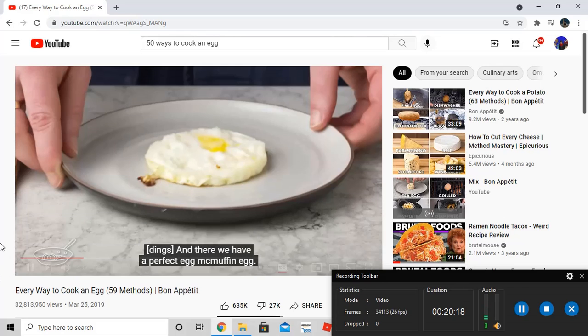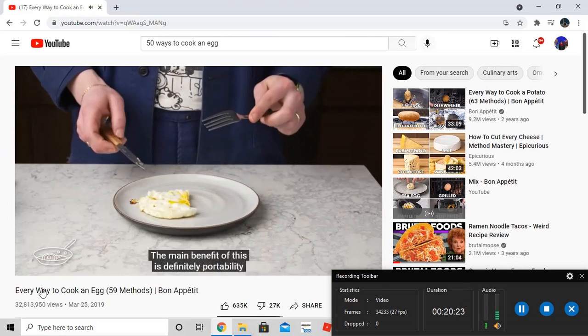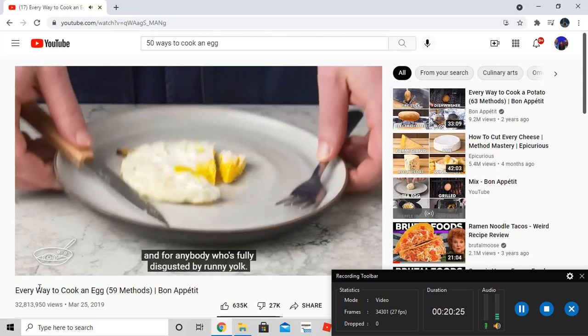All right. There we have a perfect egg McMuffin. The main benefit of this is definitely portability, and for anybody who's fully disgusted by runny yolk.